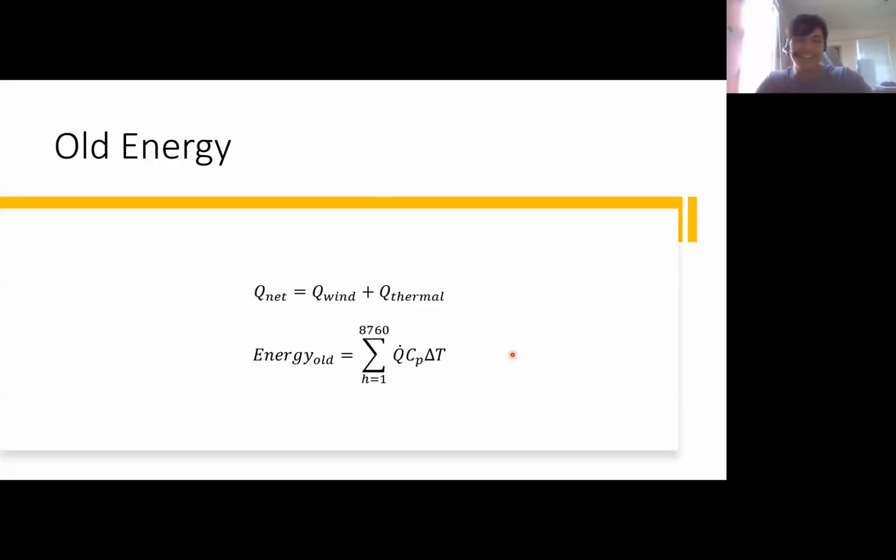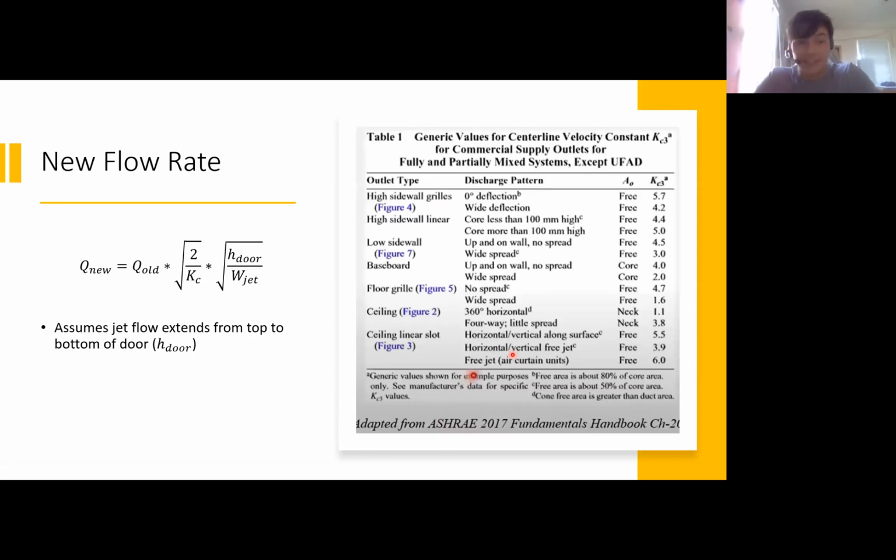Whatever, Julie, sorry. So the old energy, once we have that, we just need to find the new flow rate. And that's pretty simple, actually. It's just the old flow rate times √2 over what is known as the center line velocity. And over here, you can see that for air curtains, we just use a value of 6.